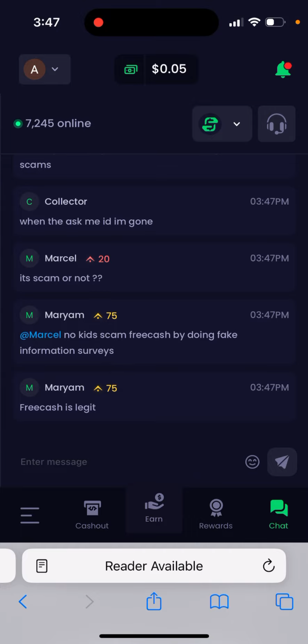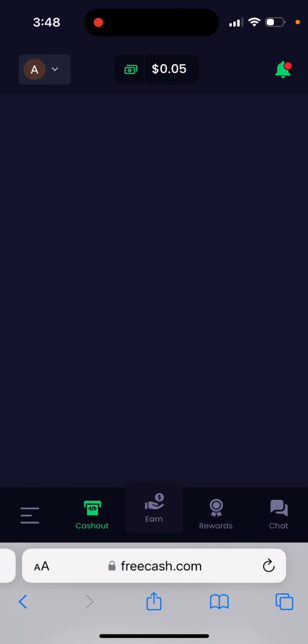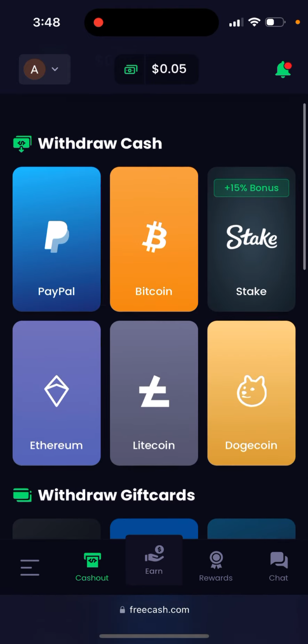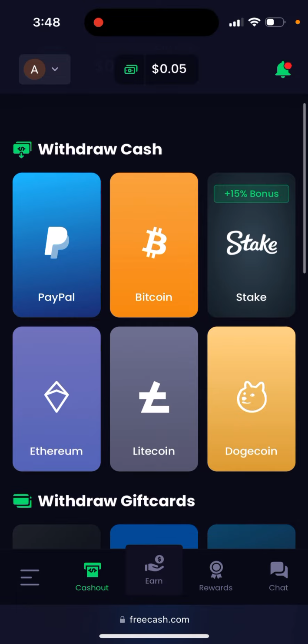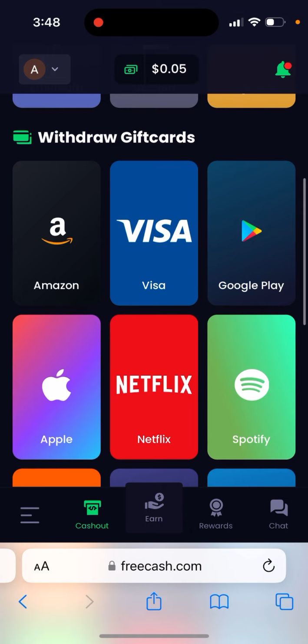Then there is chat. There are some global chats, with 7 people online. You just need to complete all these tasks, and then you can withdraw to your PayPal, to your Ethereum, to your Bitcoin, or withdraw gift cards like an Amazon gift card.